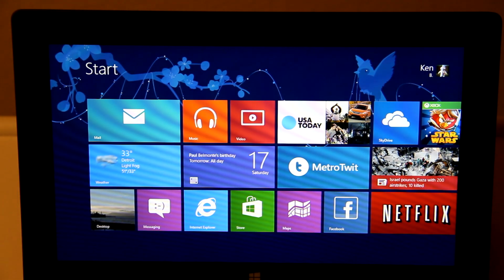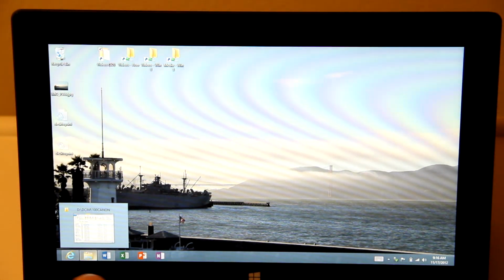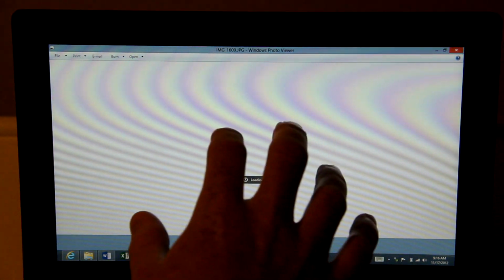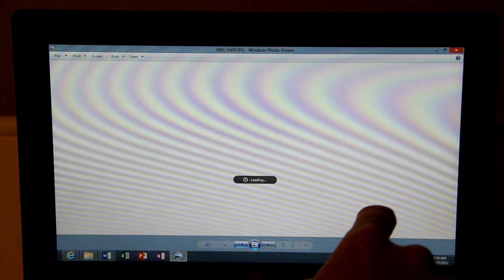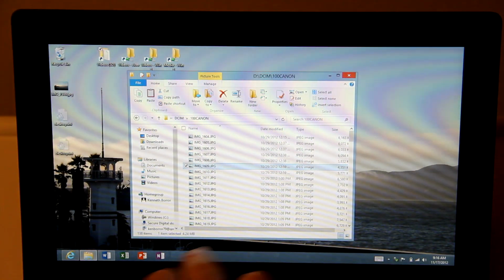Another app that really struggles is the Pictures app. It includes almost no editing features. It's nearly useless. Luckily, if we go to the desktop and we open a picture here, as you can see, it's available. Windows Phone Viewer is available, so very, very handy. That's running off the SD card, I believe. Pinch to zoom capable as well.